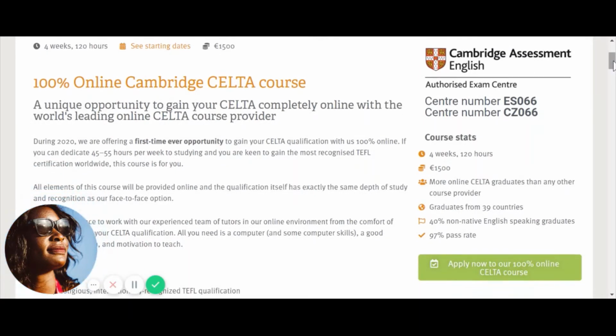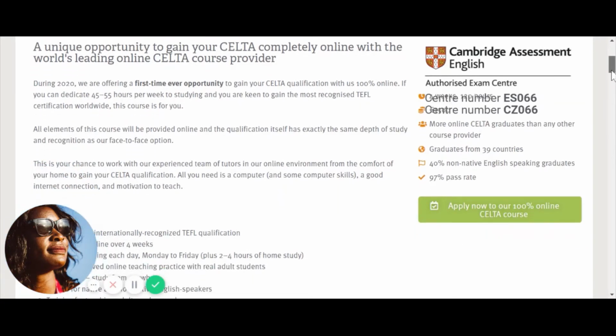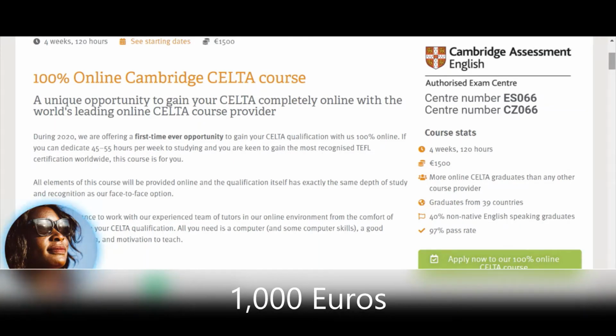For the CELTA, which is the certificate in teaching English to speakers of other languages, the beauty is that it is 100% online. It is generally regarded as very prestigious among the entry-level English teaching certifications. For this reason, it is also more expensive and it takes longer to complete. Generally, you have to dedicate anywhere between 45 to 55 hours a week to be able to complete the course. It requires a total of 120 hours and it will cost you about $1,500.